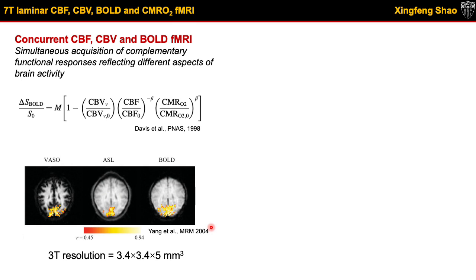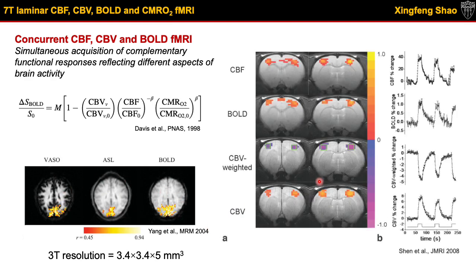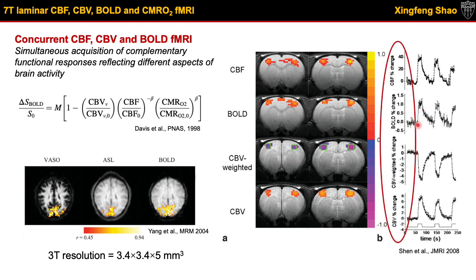This study shows BOLD activation is the strongest, with more voxels activated than the VASO and ASL contrasts, while VASO and ASL contrasts are more focalized compared to BOLD. Here's another study showing that activation induces a BOLD response of only about 1%, while the underlying blood volume change is almost 10%, and blood flow increase is almost 40%.